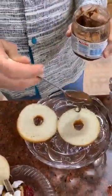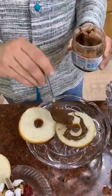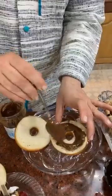I can only advise you on the recipe. The rest, you've got to use your mind, use a little bit of your imagination and get the donut going. So this, I'm putting a little bit of Nutella at the bottom.